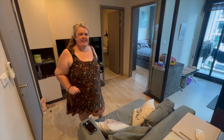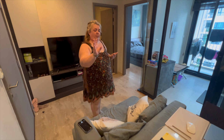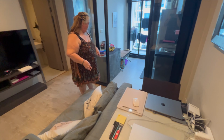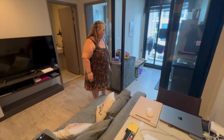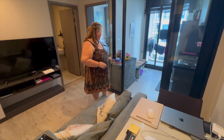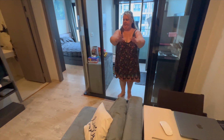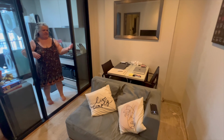It's a one-bedroom condominium. So we've done a little bit of reshuffling with the furniture. The table here was in the kitchen, but we moved it out and moved the puff into the kitchen just so we've got a little pantry. That just made it easier for us to do some work here, and we didn't feel like we were sitting in a kitchen box when we were on our computers. So that's the living room. We've got a TV, a cupboard, a lounge, and now the dining table.